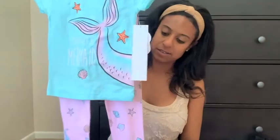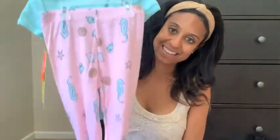And then she picked out this mermaid one. And it came with these mermaid pants.